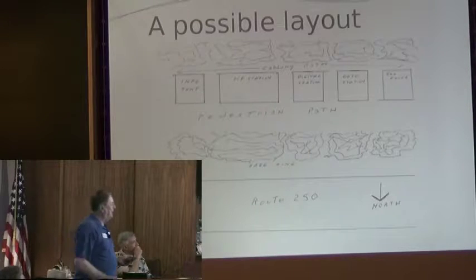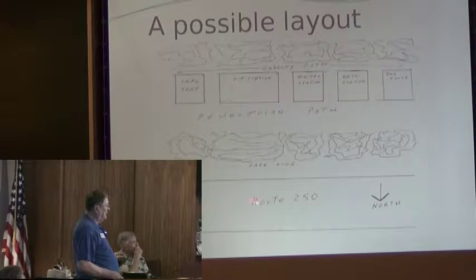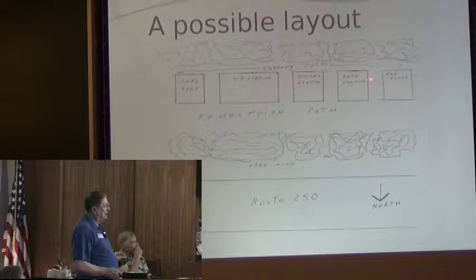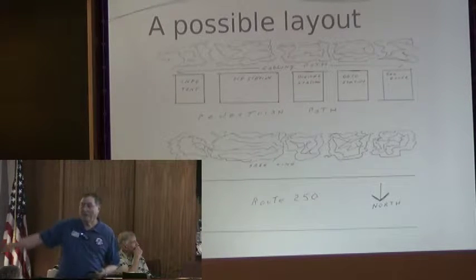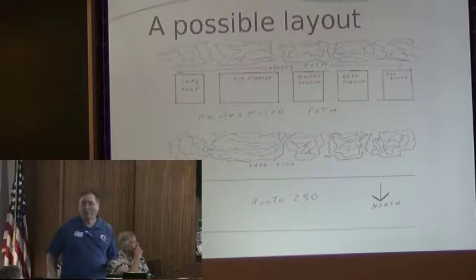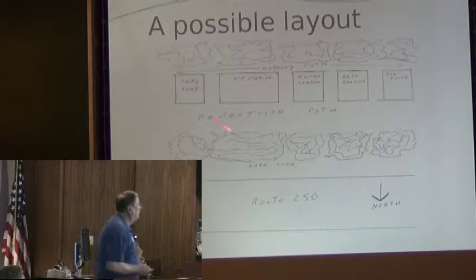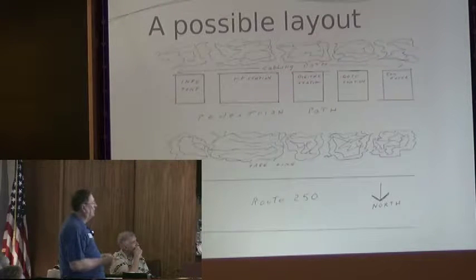Here's a potential layout. First of all, here's Route 250. Here's the 911 center here. And this year, I'm recommending we post all our stuff on the very top rise of that layout. Last year, we had the HF station down here, and at one point, some of our operators were operating with their feet in water. Up here, it's high and dry. We won't ever have any water, no matter how hard it rains.